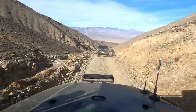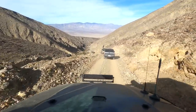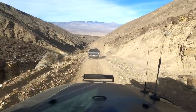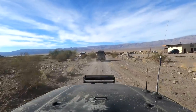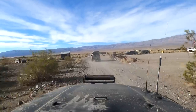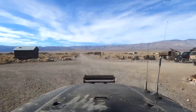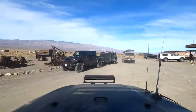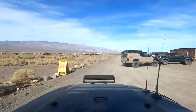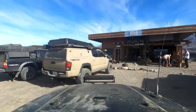Looks like we're out of the jungle, and heading back down. Should be down out of the mountains here in a little bit as we head to Ballarat. The old Ballarat Trading Post.